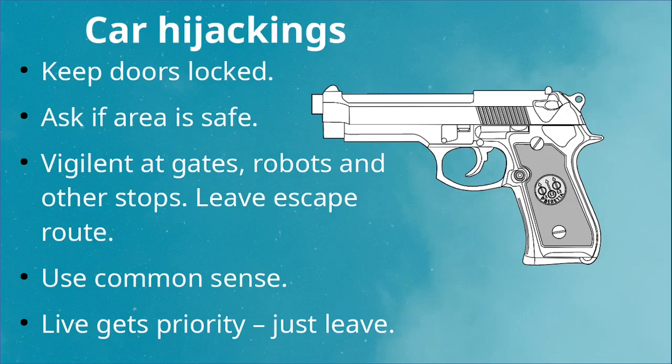And then be vigilant at the gates and maybe robots and other stops where you must stop. Leave some room available for you to escape in case of an emergency. Be aware of your situation. Be aware that someone may come from behind, or someone may just run in from the side. And just simply use common sense. You feel unsafe, act accordingly. God gave us a good common sense.